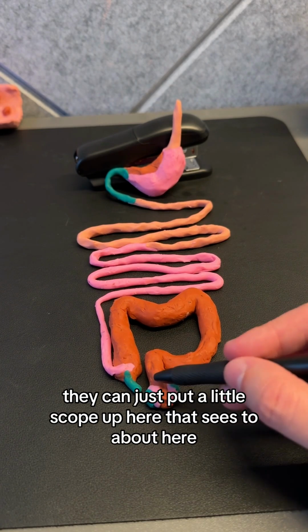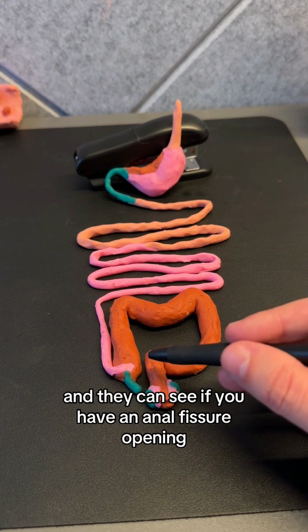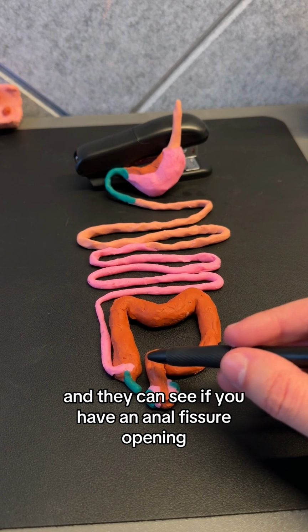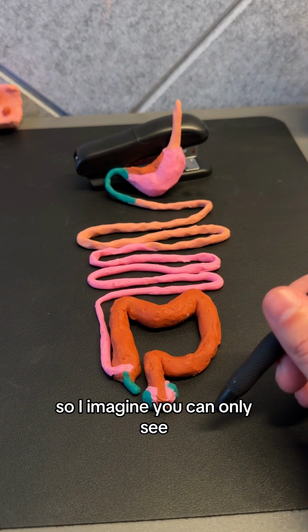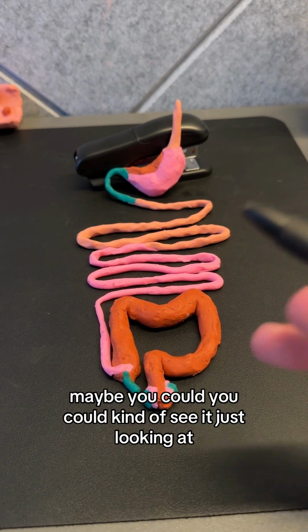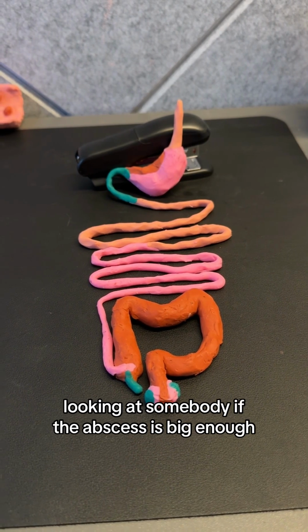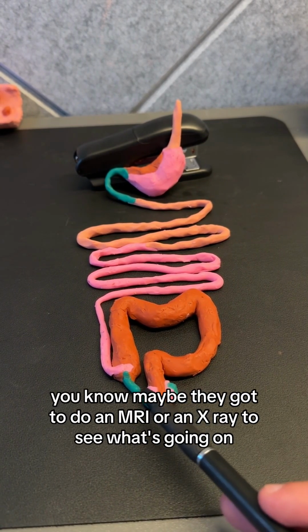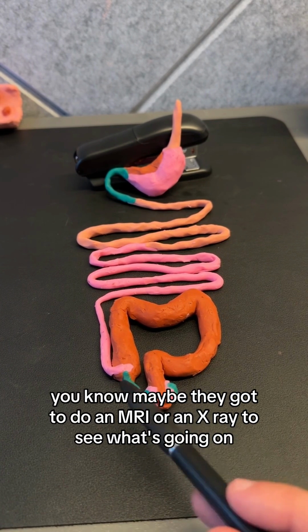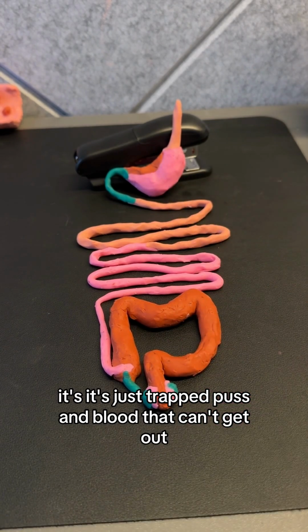Hemorrhoids, they can just put a little scope up here that sees to about here, and they can see if you have an anal fissure opening. Abscesses kind of get trapped, or they're hard to see, so I imagine maybe you could see it just looking at somebody if the abscess is big enough. But if it's a small abscess causing a lot of trouble, maybe they got to do an MRI or an X-ray to see what's going on. It's just trapped pus and blood that can't get out.